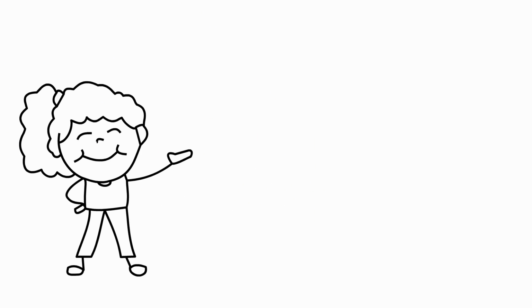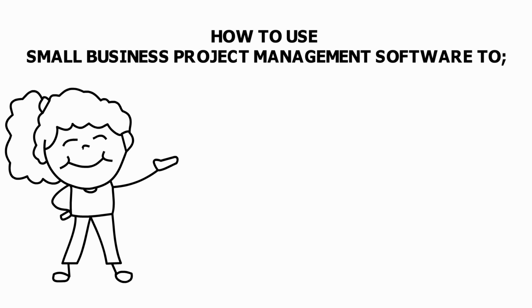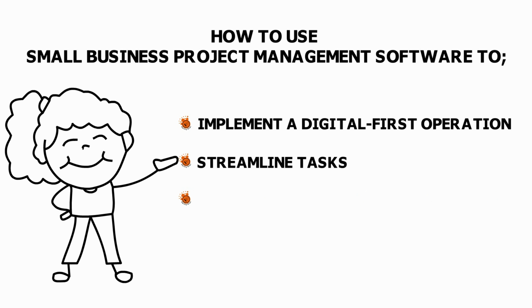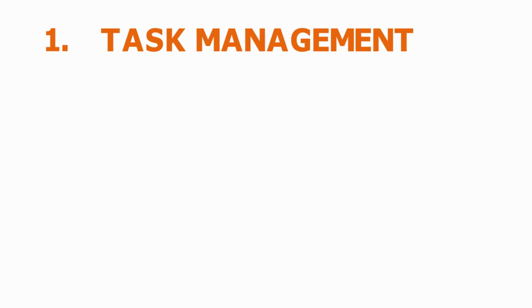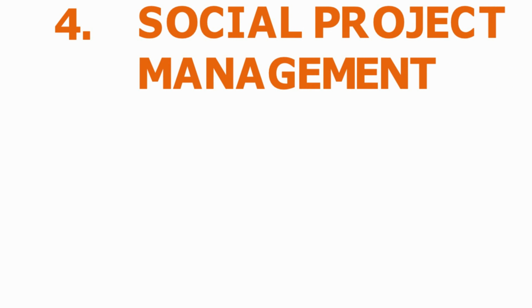We are talking now, obviously, we are still continuing our conversation around small business project management software, specifically how this kind of software can help you implement a digital-first operation, streamline tasks, get insights into rivals' businesses, and devise a work management approach that is dirt cheap. We talked about task automation, task management, time tracking. Now let's talk about a relevant topic: social project management.